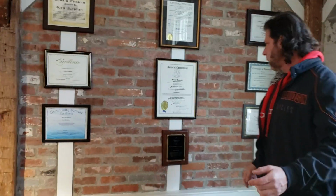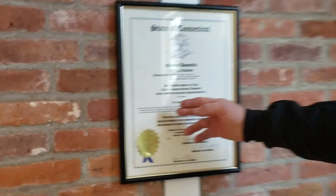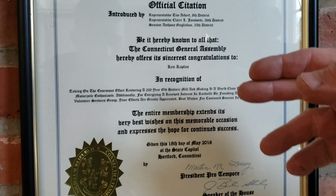Come a little closer. You're not going to be able to hear that from over there at all. The acoustics are going to be horrendous.